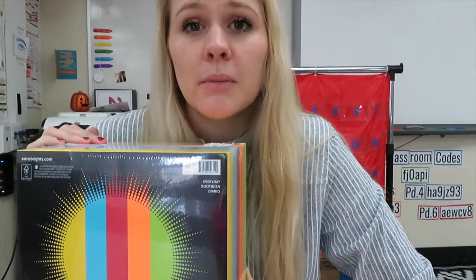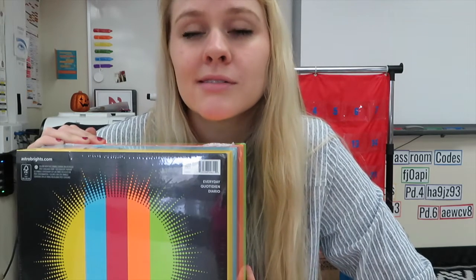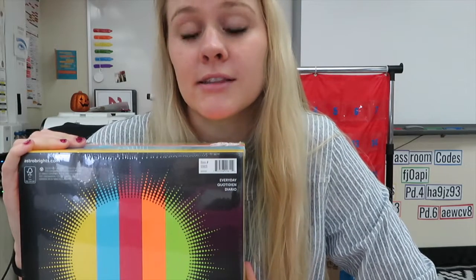So again, I suggest Astro Brights. You can also get construction paper. I don't know how you would print on that because it is thicker and that's more of an art type of thing, but Astro Brights are really good for handouts and different homework assignments and things like that.